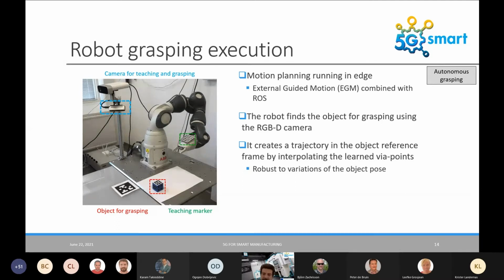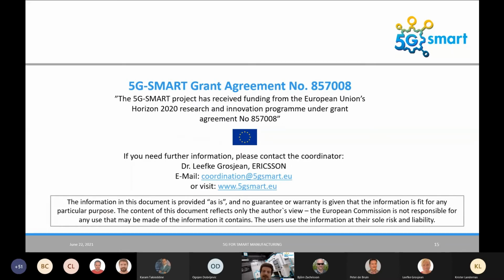This trajectory, this motion planner, is executed on the edge cloud and sends commands to the robot controller via externally guided motion, EGM, which is interfaced with the ROS system. And like that, the robot can execute the grasping in a way that is robust to variation of the object pose, of the position and orientation of the object. Yes, this was the last slide.